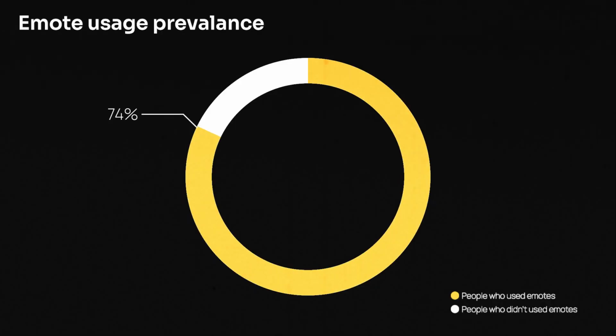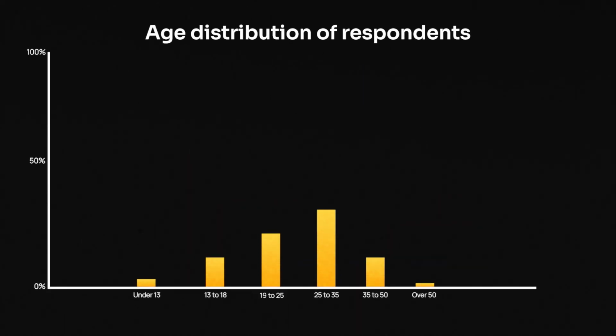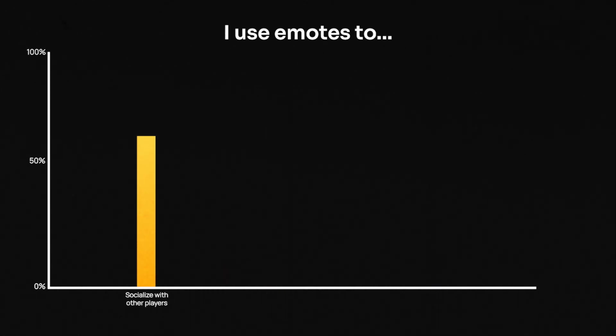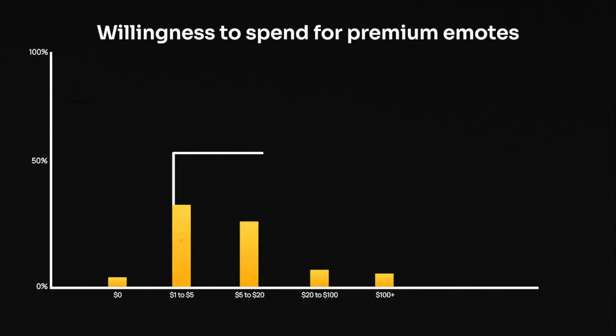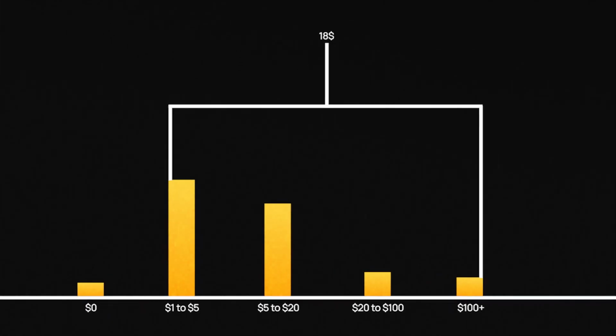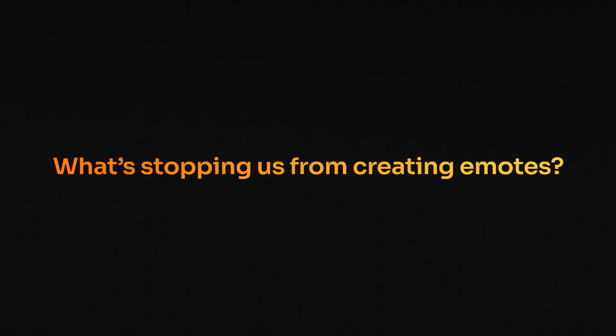An online study showed that 76% of the participants have used emotes at least once in their lifetime and only 26% have not. The study also showed that Gen Z were the most frequent users and 59% of them used it for socialization and the rest of them used it for other reasons like improving game tactics or just to show off their emotes. What surprised me the most was that 95% of the participants were willing to pay an average of $18 for premium emotes, which shows the potential emotes have to make money for the developers and creators. So, what's stopping us from creating emotes or integrating them into our application?